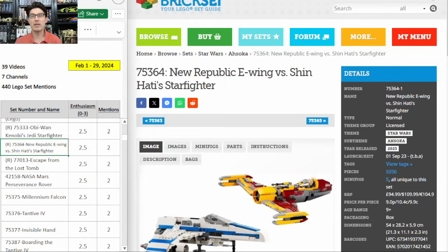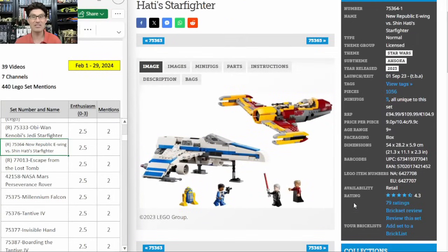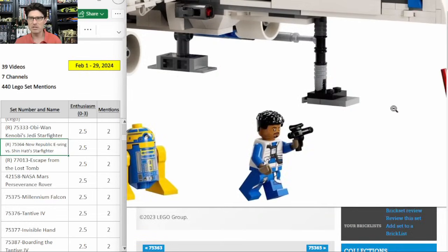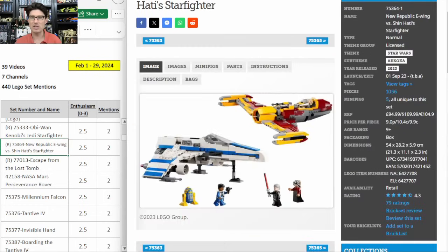75364, the New Republic E-Wing versus Shin Hati's Starfighter, came out in September of '23, already expected to retire at the end of '24. If that's the case, it's less than a year and a half shelf life, and this is one I will be looking at closely. $110 for 1,056 pieces. I feel like it should be a $100 set, but you know, prices are going up. 5 minifigures, all of them are exclusive. Is it 5 minifigures? There's 4 of them, and they all look good. Oh, there we go. Shin Hati and her Starfighter.